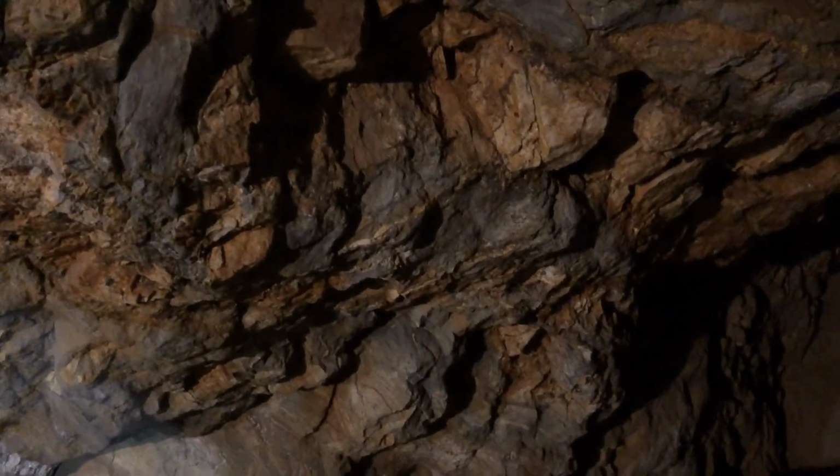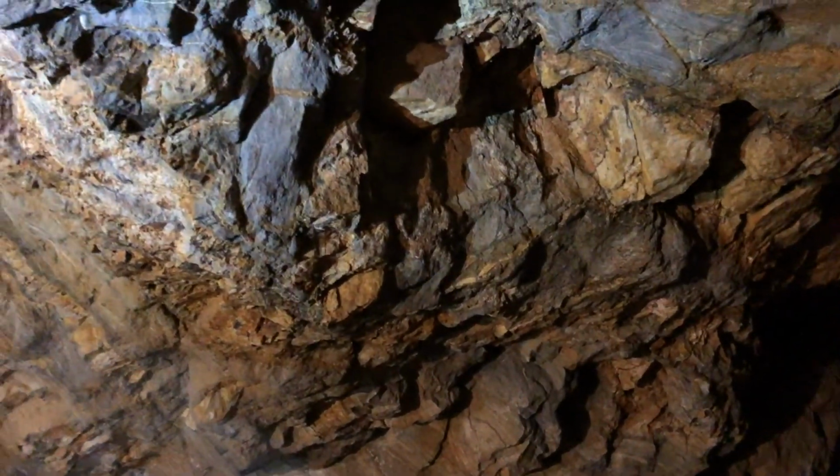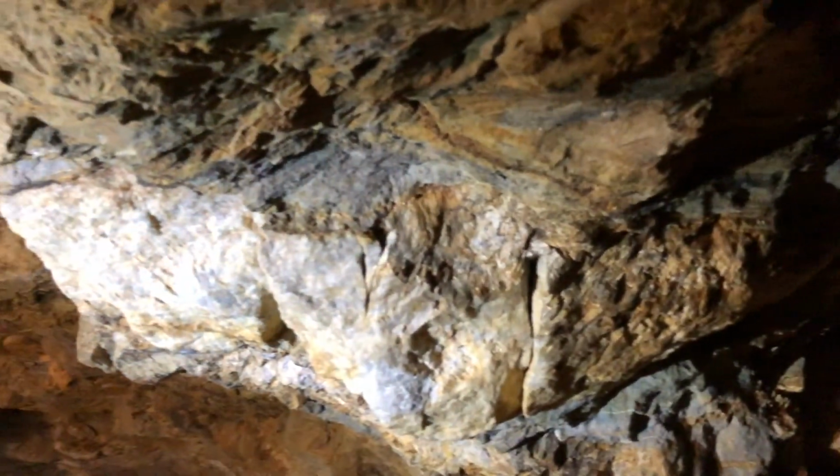So 200 million years ago, most of Southern California had a lot of these fissure eruptions happening where you have long walls of lava just squirting up out of the ground, bringing all this precious gold to the surface.